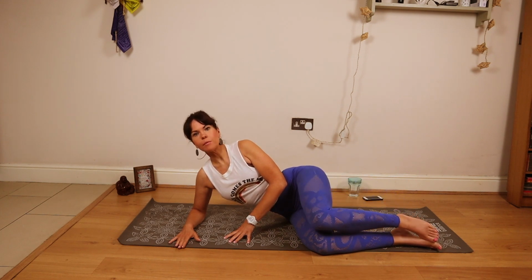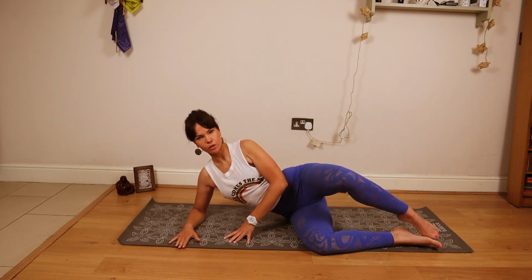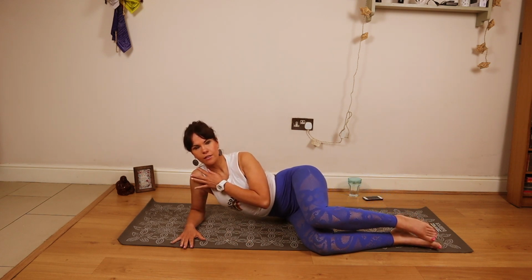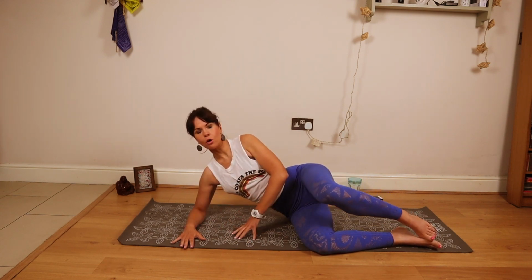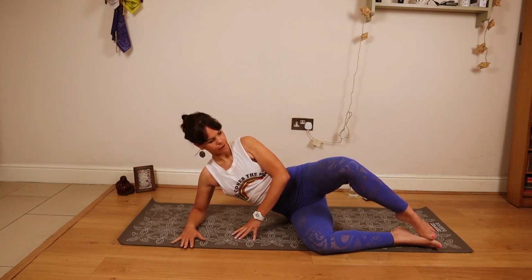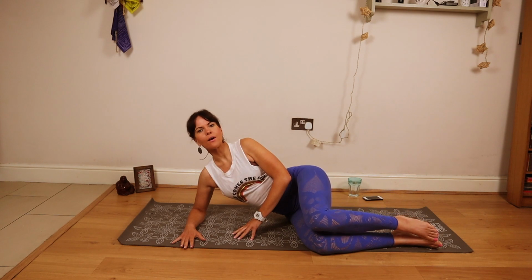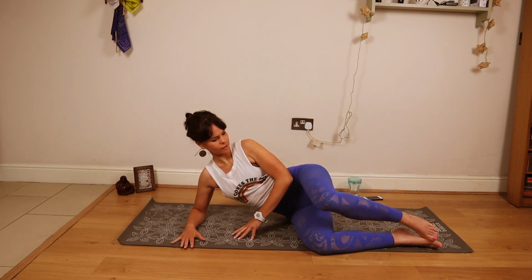3, and keep the tummy muscles in, just supports the lower back. Don't sink into this shoulder, so don't kind of slouch, so push through the elbow if you're on your elbow. As I said, you can be lying all the way down. I've lost count, I always lose count. Let's go for 5 more.